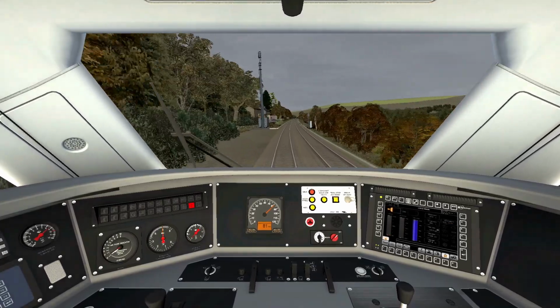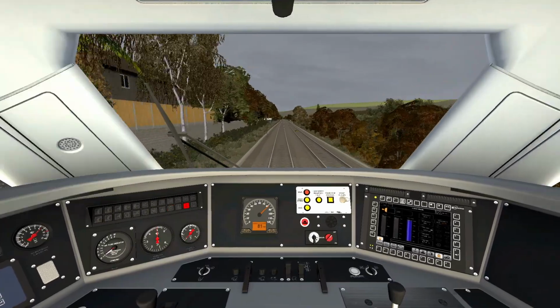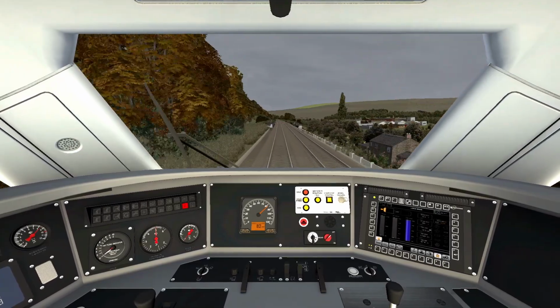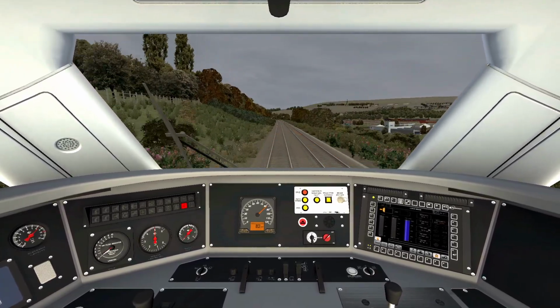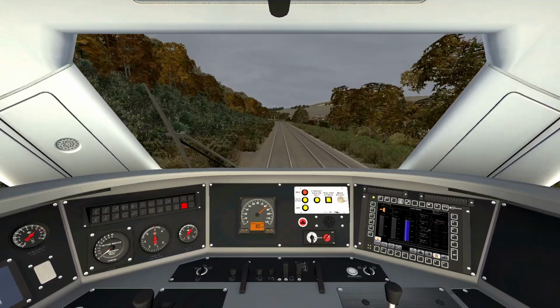So this scenario was created for Inside Gamer as part of his 15th scenario pack. I've done 15 of them, so that's 15 times 5, like 75 scenarios. That's a lot of scenarios.